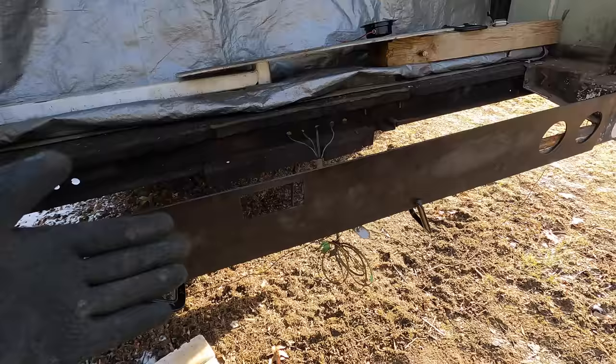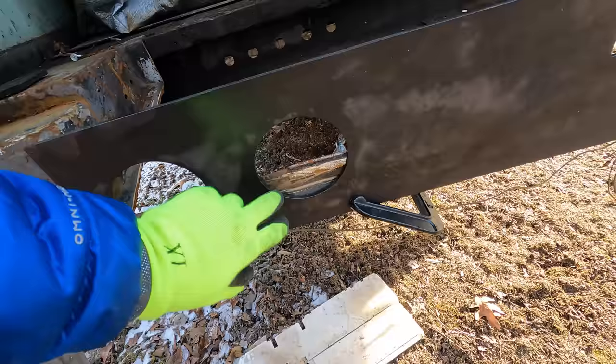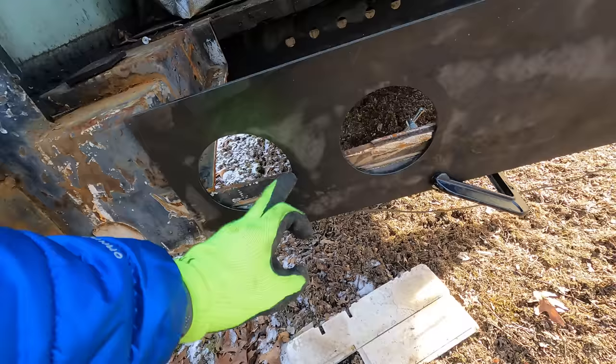So you also might remember in a previous video, we found the original taillight holes in the back. What's left of them, right? Just this piece was left, this bottom half, but they had filled them in whenever they rebuilt this footer panel. So if we were to cut this out right here, we would have the original taillight openings.